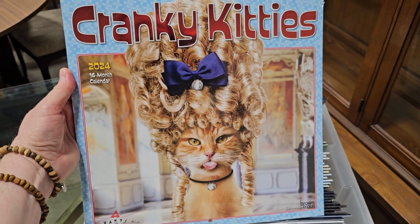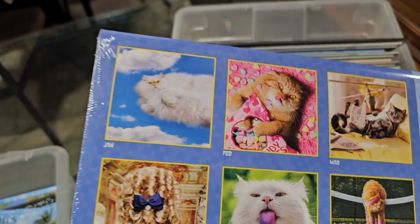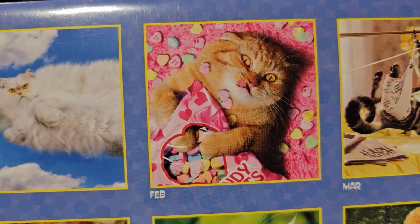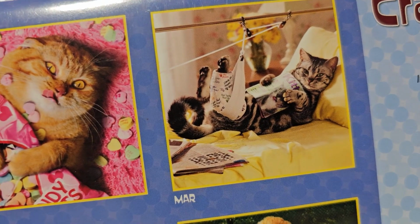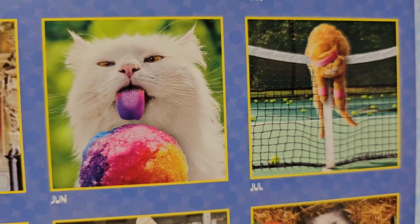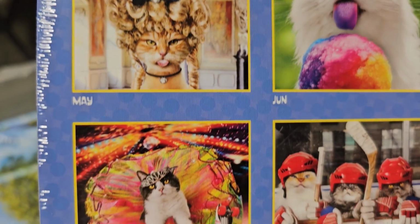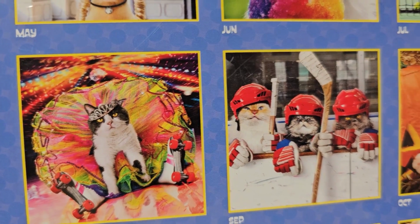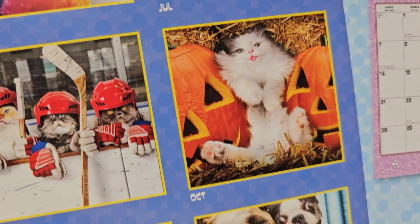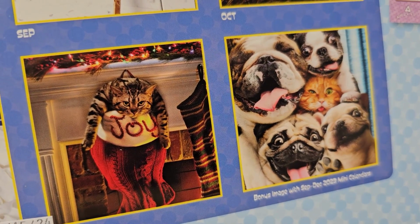Oh, this makes me laugh. So cranky kitties. I think my kitty would be cranky if I put a wig on him like that. So there's one that looks fluffy like the clouds and eating his, I guess, his Valentine's candy. Oh, and he's been playing tennis. His little tongue there. Oh, the cranky kitty again. Oh, and I gotta say, September, they kind of look tough. Look at them. Oh, October's cute. Oh, and there he is in the stocking.